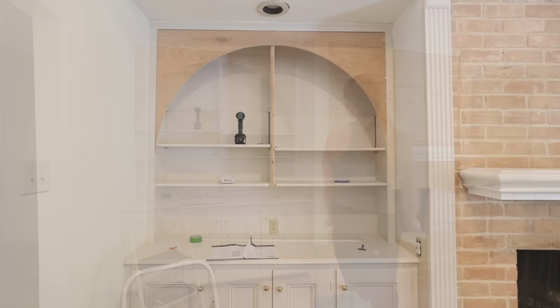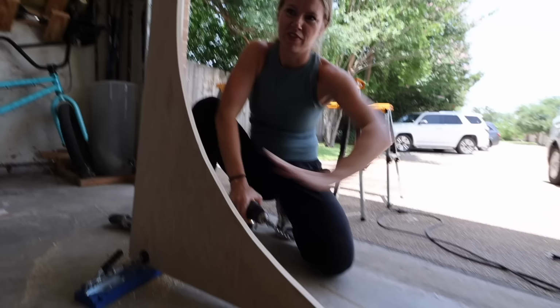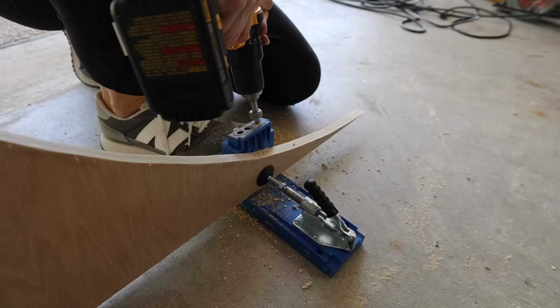Are you making a skateboard ramp? It's like a half, what would you call that? A half pipe? Next, I made pocket holes on the back of the second arch.